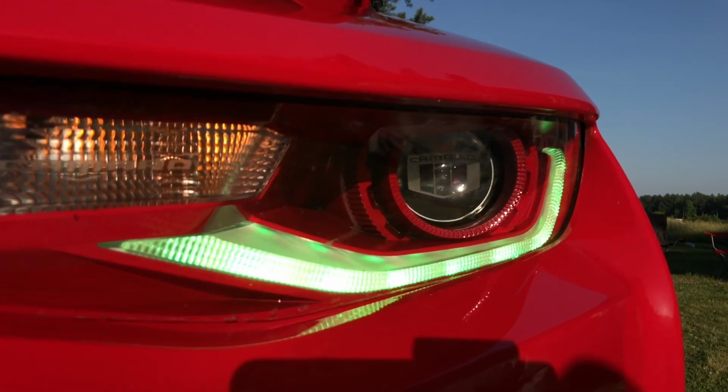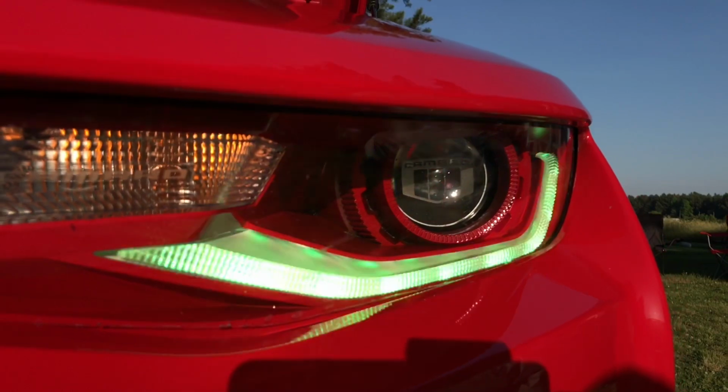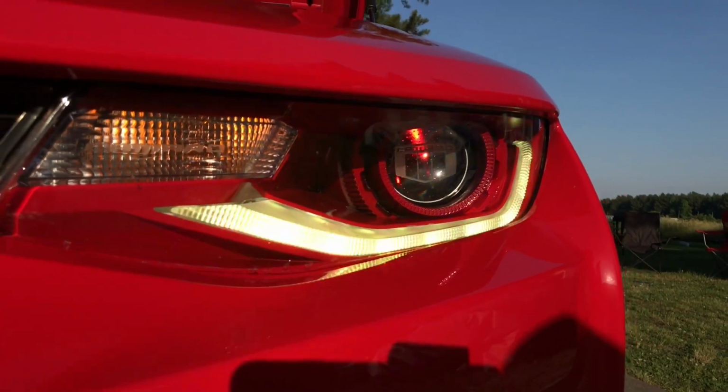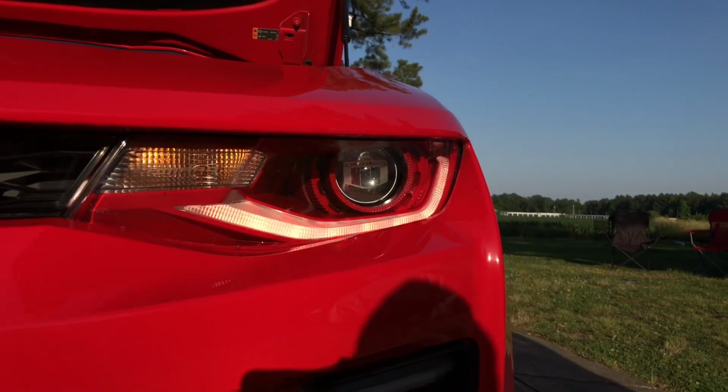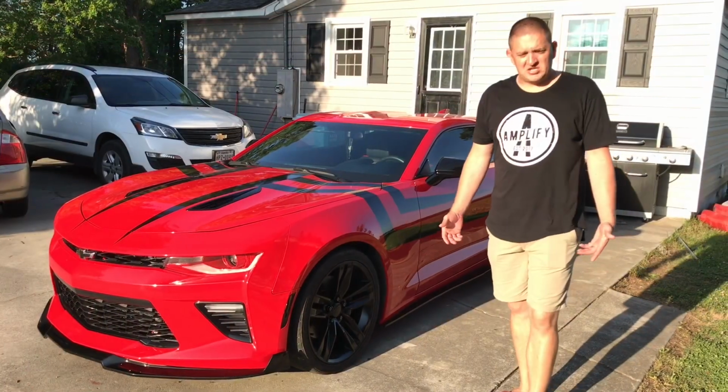They're all controlled by an LED controller, and they change all different types of colors, from flashing, skipping, strobing, all types of things. Pretty much have unlimited options on what you want to do with the actual colors. So again, it's a 2016 Chevy Camaro.